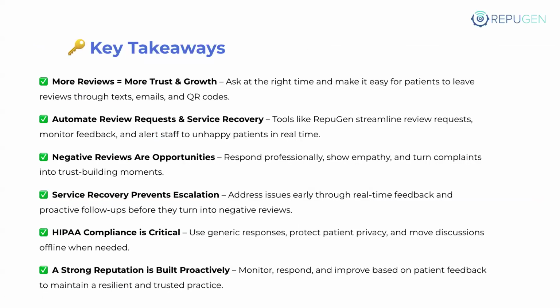Okay, and that is the end of today's presentation. So let's recap the key points we covered today. First, more reviews equals more trust by prospective patients and more growth for your practice. So ask for reviews at the right time and make it easy for patients to leave reviews with texts, emails, or QR codes. Automate the review request process and service recovery.